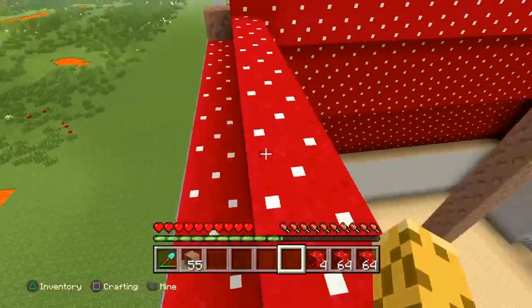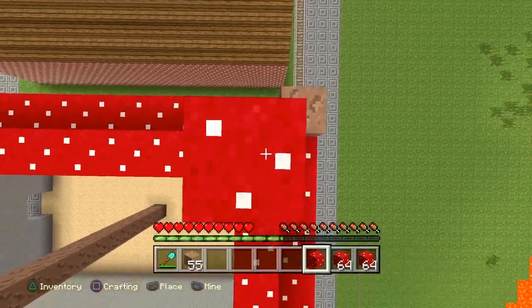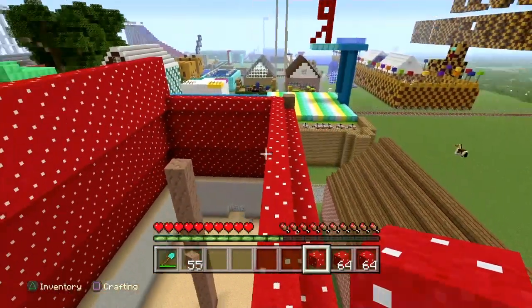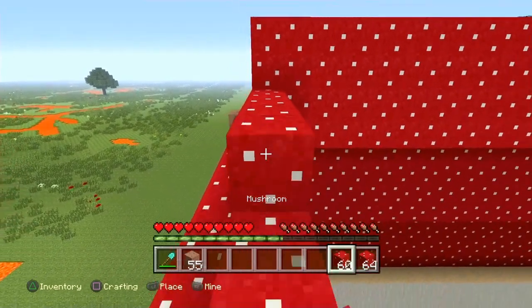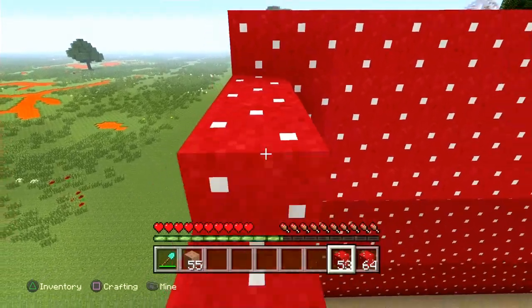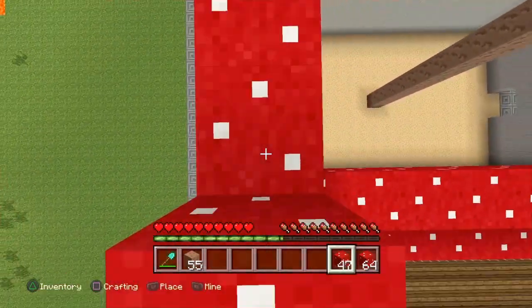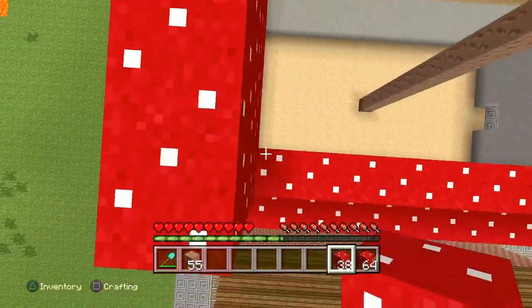Let's set that there. You know what? What am I doing? 1, 2, 3, 4. And that one should have one. No, it does not yet, but it will in a minute. Alright. So then we're going to go here. And last row. We have enough just to finish this row off, probably.